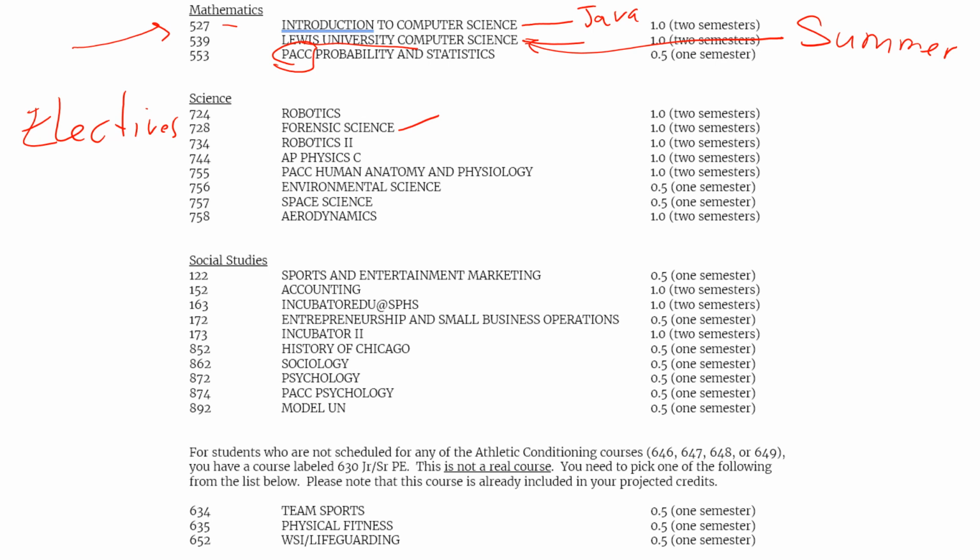We have forensic science, which is learning about crime scene investigation, learning about fingerprinting, DNA, blood splatter pattern analysis, other pieces that go into how police officers and forensic investigators help to determine what happened in a crime scene.